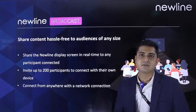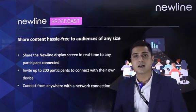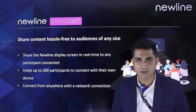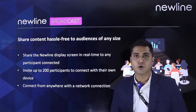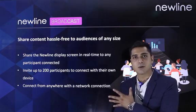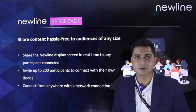The next in line is our Newline Broadcast. Now, as we can understand from the term broadcast, the Newline Broadcast lets the display screen to be shared amongst the audience. Now this is totally internet based. So all the devices have to be connected on the internet, and whatever you are doing on the display will be broadcast to all the people who are connected with this.